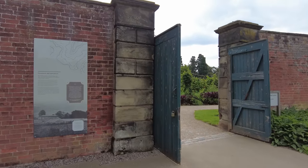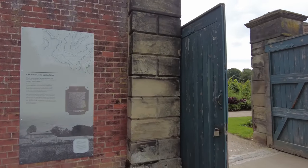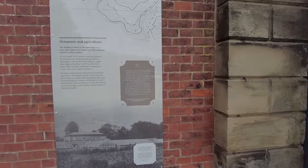We're going to have a quick look in the walled garden, but before we do this, I want to show you a reference picture here. So if you see that down there, that's the old gardener's house and the glass houses where they used to grow plants, fruit, veg or whatever. And then we'll have a look in the walled garden there.